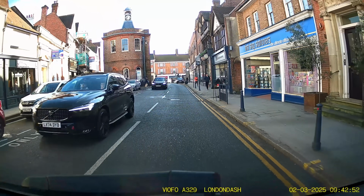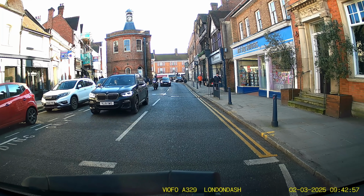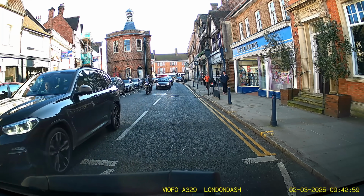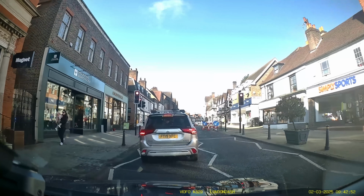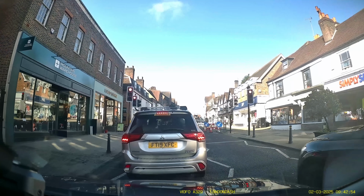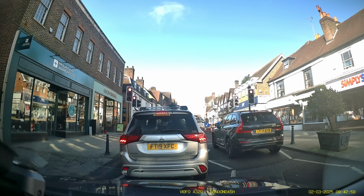Can you not see that? Can you seriously not see that and get behind? Can you not see that? Can you seriously not see that and get behind? Fucking hell.